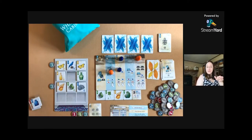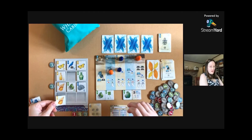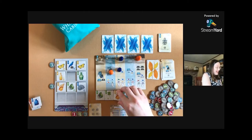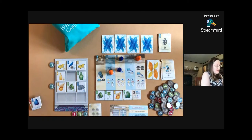So the issue I'm running into here, this yellow shell would be great here, but then I have all greens, and if you'll notice, I'm trying to get all different colors in these columns. So I'm not thinking that's a good option. I mean, I do like the yellow. I think that's what I'm going to do.